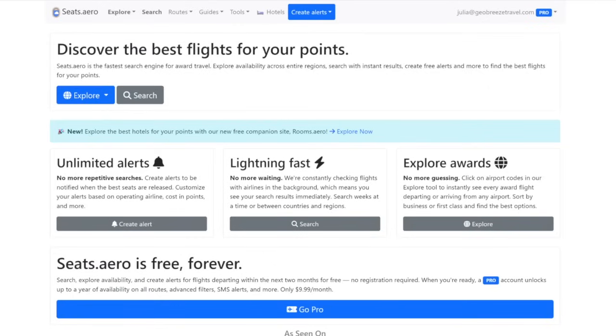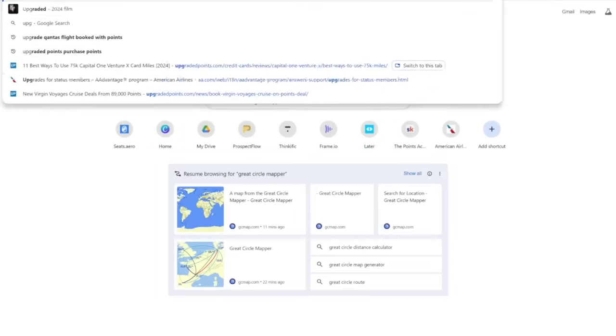Here's the play. So let's say that instead of wanting to fly Emirates business class or first class, you would like to fly Qatar Qsuites. How can you do that with less than 75,000 Capital One points? Let's take a look at the Capital One transfer partners.